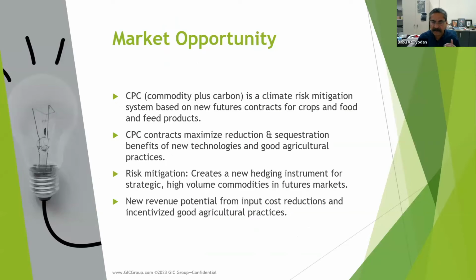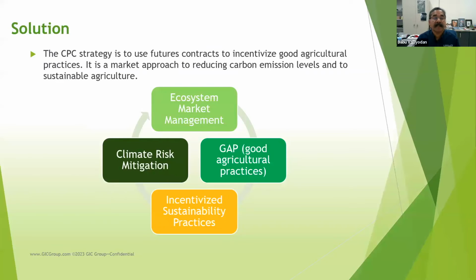So what our farmers need is not only better soil, they need some incentives out of this carbon market. So CPC, commodity plus carbon, equips the project to help get the farmers into the right carbon market. They have all these components in their activities, like ecosystem market management and climate smart mitigation, and they consider all the practices, then incentivize those sustainability practices for the farmers.